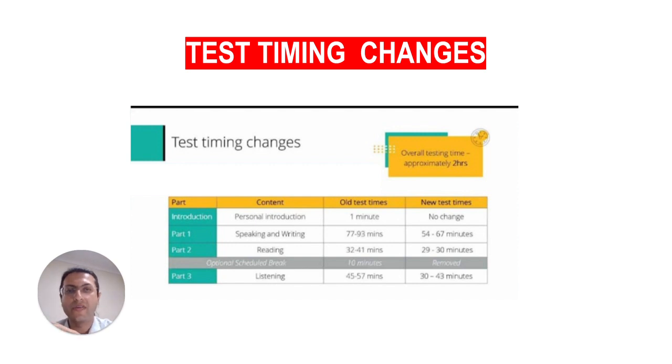Well, part 1 is always speaking and writing. Earlier, it used to be approximately 77 to 93 minutes. And now, it's going to be approximately 54 to 67 minutes, which means it has reduced by approximately 20 to 30 minutes, roughly speaking. Well, that's a good thing, because the longer the initial part of the test, the more exhausting it can be, because you'll be speaking non-stop, and there'll be a lot of people around you who also speak at the same time. So actually, this is a good, welcome change. The shorter the duration, the more you can concentrate on tasks which come later, and on the reading and the listening sections which come later in the exam.